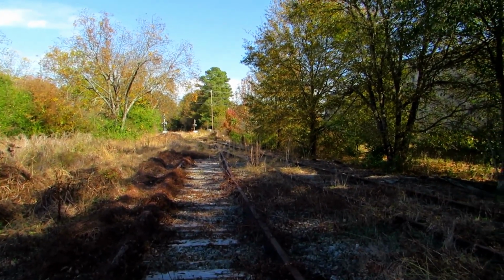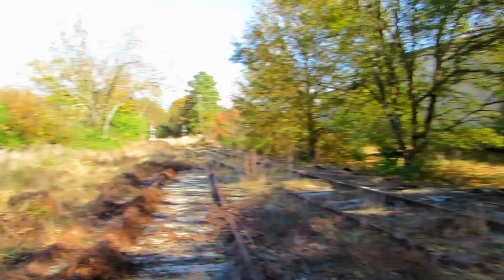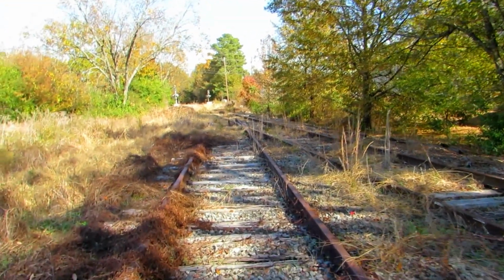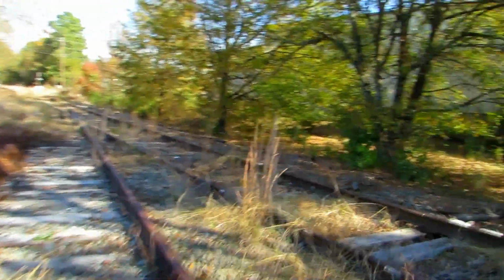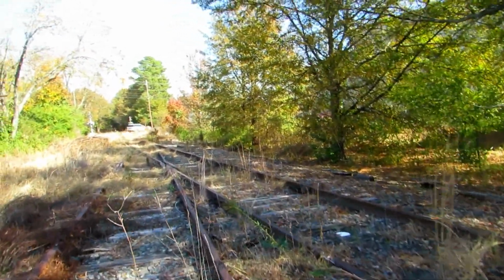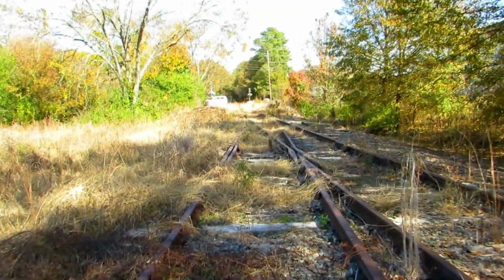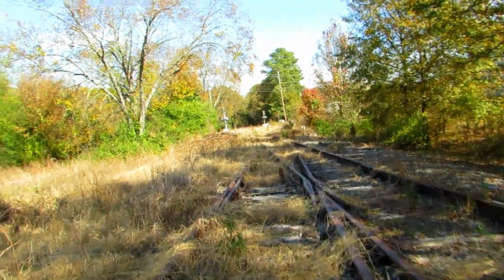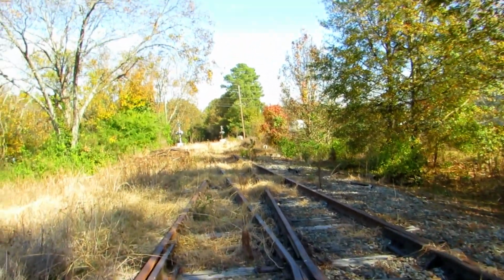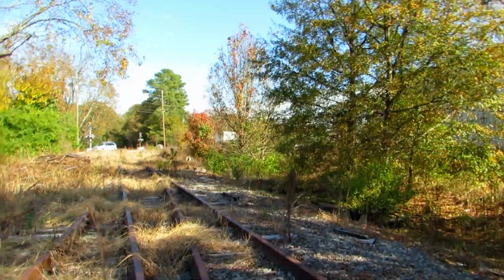1, 2, 3. So yeah, I'm coming off of what was the industrial siding, which would have merged back onto the main. So if this were, say, the Athens line back in 2008, and when those videos by Railscapes Trains and Travel were shot, the engineer for the Athens line would be on this side, while the conductor would be to the left of me, coming off this switch with storage cars. That's what they always used this trackage for later on.